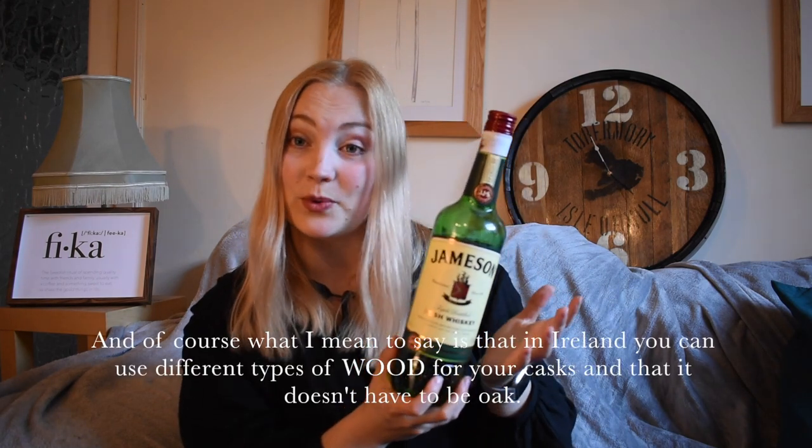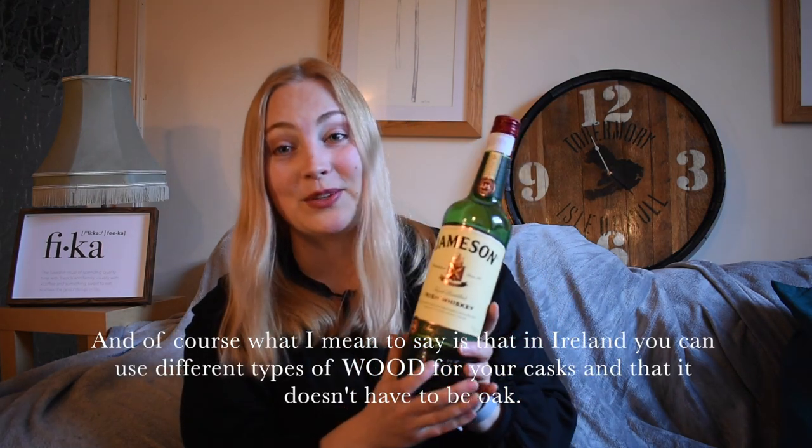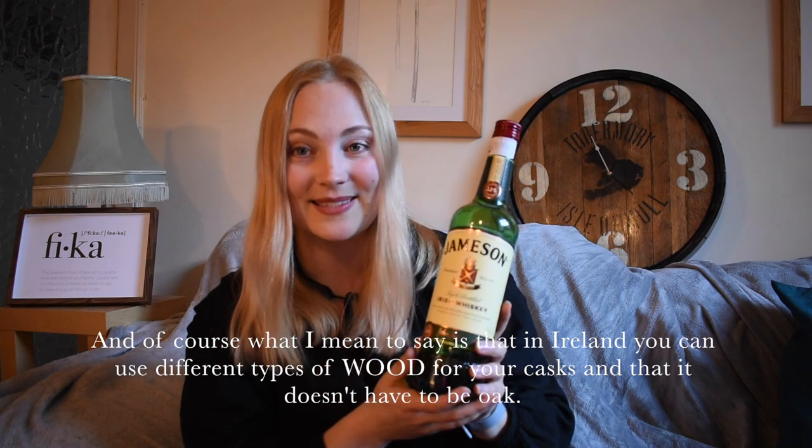But of course, in Ireland, you can also use different types of oak, which makes it a little bit different from Scotland, where you have to use oak casks. So there's a lot of interesting whiskies coming out of Ireland. Ireland has really good whiskey, and they tend to peak because they're very popular in the States around St. Patrick's Day. But due to the current situation in the world, St. Patrick's Day was kind of cancelled this year, so maybe we should give them a little bit extra love this year.